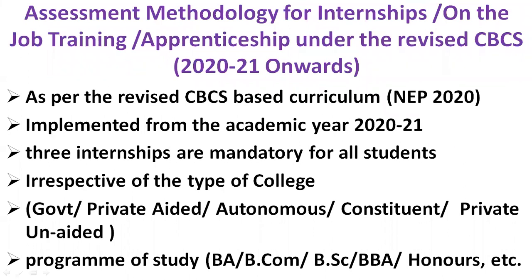As per the revised choice-based credit system-based curriculum, which is implemented from the academic year 2021 by all the colleges in the country, three internships are mandatory for all students, irrespective of the type of college, whether they are government, private-aided, autonomous, constituent, or private unaided, and irrespective of the program of study, whether it is BA, BCom, BSc, BBA, honors, etc. Now, this is basically to give you the assessment methodology for internships, whether it is on-the-job training or apprenticeship, for all the batches which are admitted from 2021 onwards.